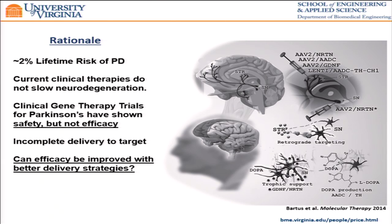So Parkinson's disease is a major problem. About 2% of us will develop Parkinson's disease at some point in our life. There are a number of small molecule therapies which have been developed to mitigate the symptoms of this disease. However, these small molecule therapies do not slow the progression of the disease.